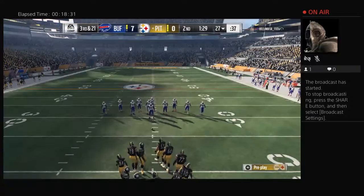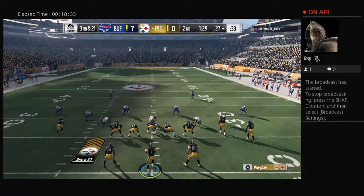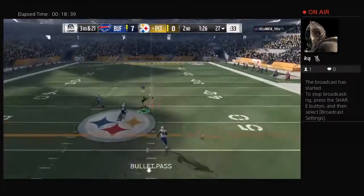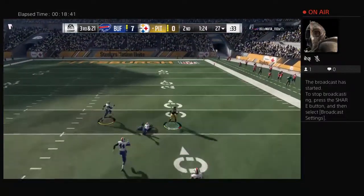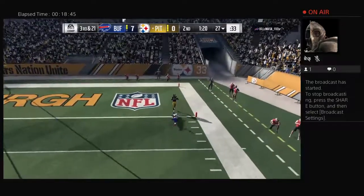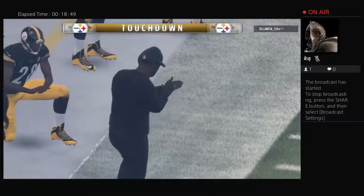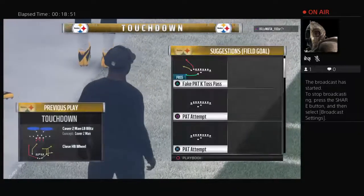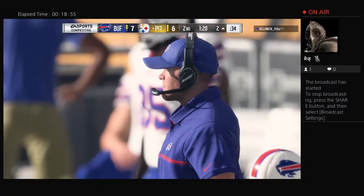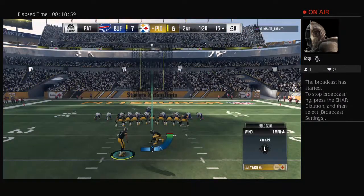Need something from deep in the bag of tricks here after 1st and 2nd down went backwards. It's 3rd and very long. Here's Roethlisberger. He gets it to Brown. Good play. Antonio Brown, kiss him goodbye, and into the end zone. Touchdown, Pittsburgh. Antonio Brown, 73 yards. And the Steelers are an extra point away from tying this thing up.